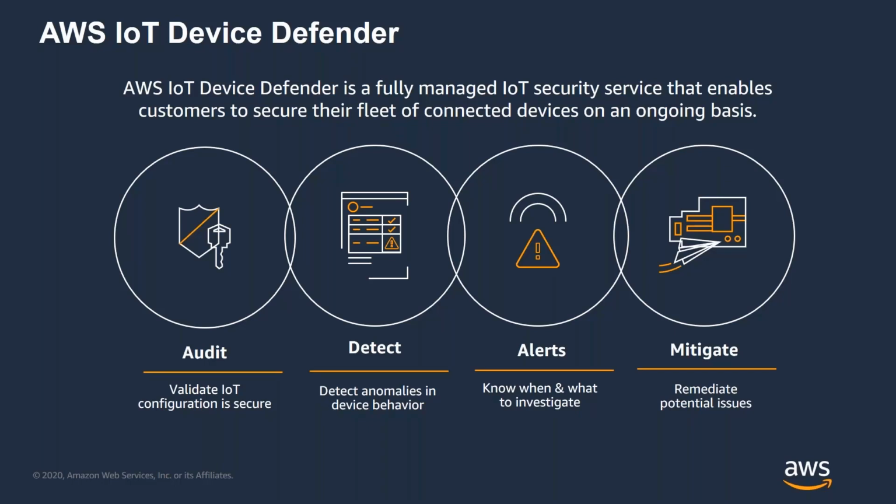Now, the second thing IoT Device Defender does is monitor the device fleet for abnormal behavior that might indicate a potential security issue. IoT Device Defender lets you define the expected behavior for different sets of metrics. And then it monitors the device fleet and alerts you if something doesn't look right. For example, IoT Device Defender lets you define what ports should be open on a device, who the device can talk to, and how much data it sends or receives.